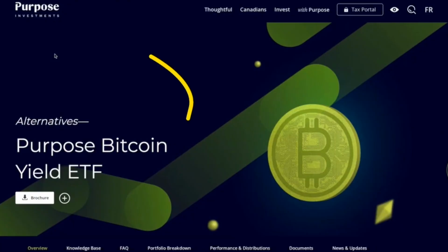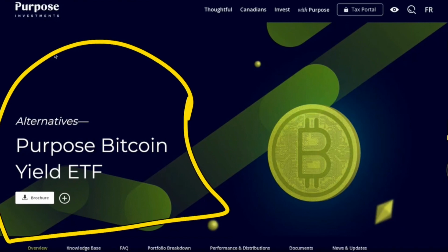In today's video, I am going to be breaking down a very interesting ETF. The ticker symbol is BTCY.TO, and basically it's an ETF that holds Bitcoin but pays you a ridiculously high dividend of 14.5%. How does it do it? Let's check it out. Okay, so first off, it is a Purpose investment. It's a Purpose Bitcoin yield ETF.